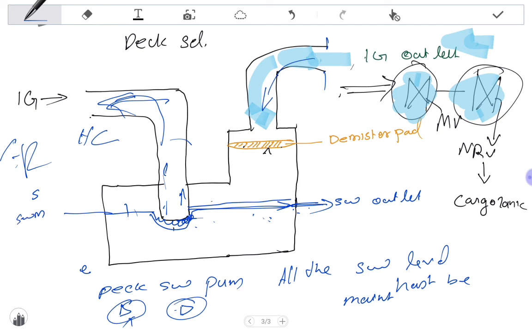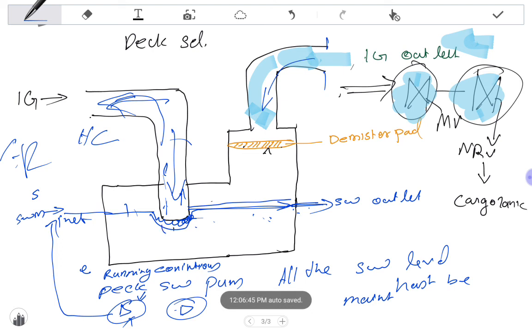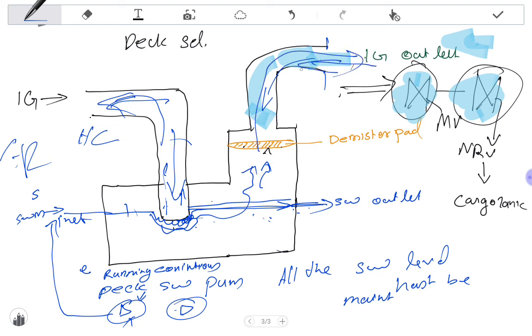When the IG gas comes to the deck seal from the engine room, it displaces the water and bubbles through the water, or slides away the water, and goes to the cargo tank. When the IG gas returns from the cargo tank, it will be pushed by the inert gas, and the water inside the deck seal will be filled inside the pipeline. So there is no chance of inert gas going inside the inlet pipe and going to the cargo tank. This is about the wet type deck seal.